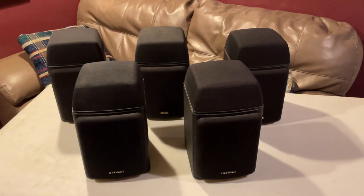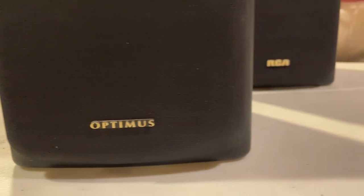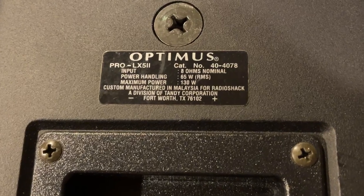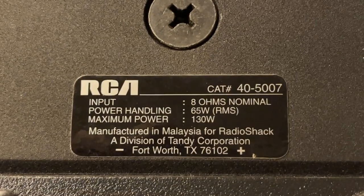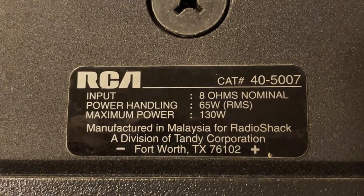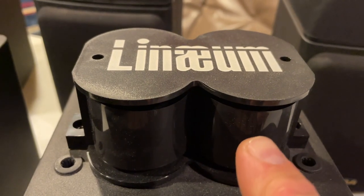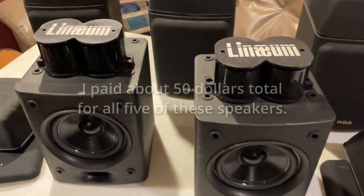I never cared much for Radio Shack speakers, but these Optimus Pro LX5s actually do sound very good. I picked up most of these while thrifting. I believe I only paid $10 or $15 each. I did replace the low frequency drivers in two of the Optimus units because their woofer foam had disintegrated. Three of the five are actually branded RCA, but come from the same factory in Malaysia, and are identical. They all contain the same linear dipole ribbon tweeters. They have a very smooth omnidirectional sound.